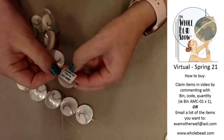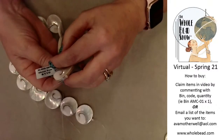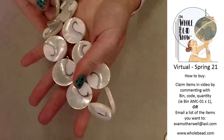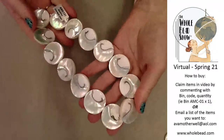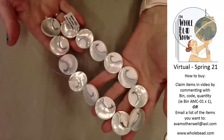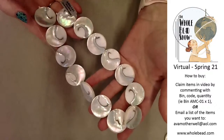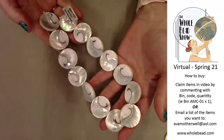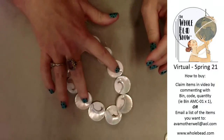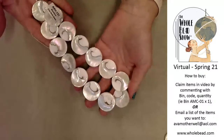And these are nautilus shells from the Pacific Ocean. This is a 30 millimeter coin. This one is $110 for the strand. Just gorgeous. The code for this one is AGU 131. These would make beautiful earrings. There's 14, so you could get 7 pairs of earrings out of it.